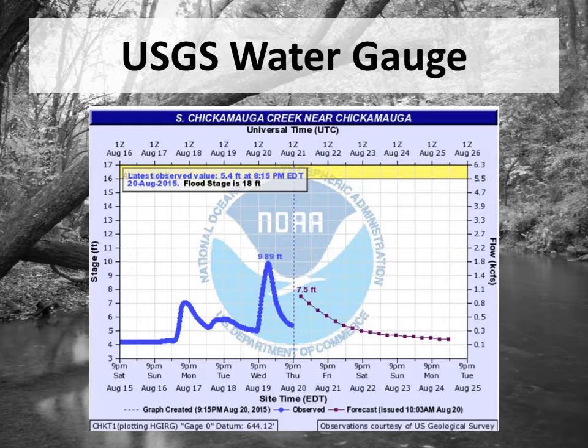But just develop a feel for what these numbers mean in relation to you and in relation to the creek as you're heading on down there, and keep an eye on that. There's a link to this on our website, or you can just Google search South Chickamauga Creek water gauge. I believe the water gauge on South Chick is located down around Brainerd Road. I might be mistaken on that. There's one on West Chick as well, and numerous other waters. So really a very, very useful tool for paddlers.